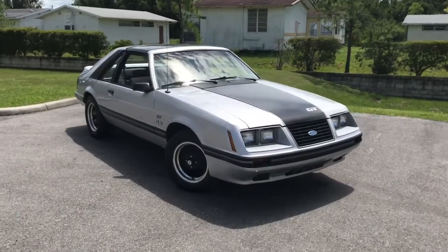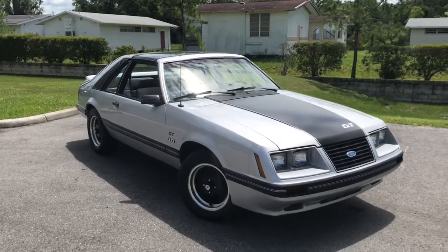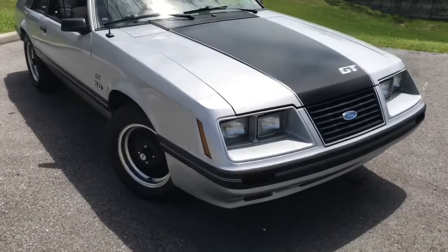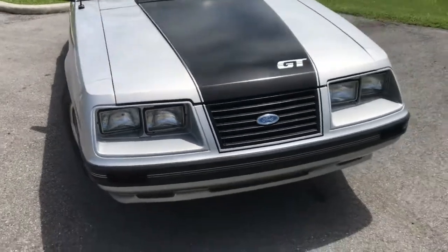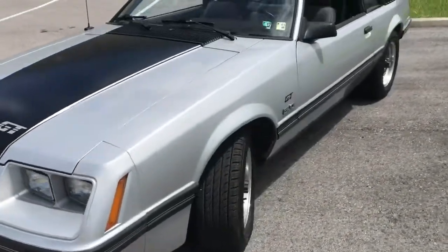Here you can see we have a beautiful 1984 Ford Mustang GT. It is all original. Even has the original fog lamps, or the covers, excuse me, which I'll show you a little bit later when we get it up in the air. This thing is absolutely gorgeous.